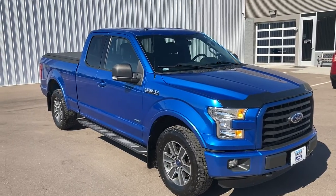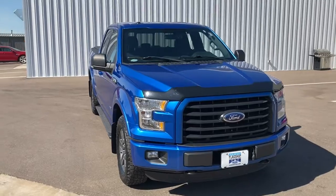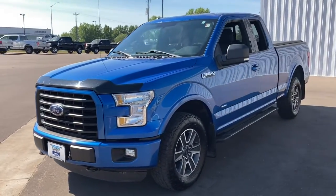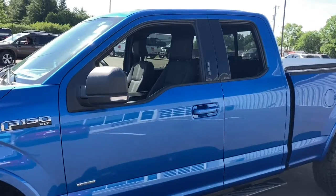Look no further than the 2015 Ford F-150. This vehicle is an outstanding buy with fewer than 110,000 miles on the odometer. This rugged F-150 is ready for work, off-roading, or a little R&R.